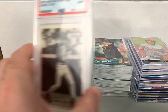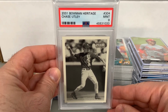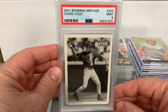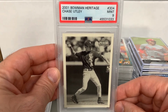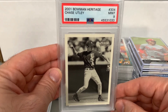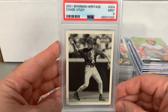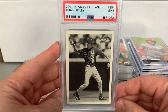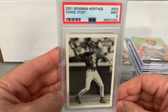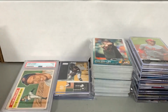Did pick up a few slabs recently. Got a 2001 Bowman Heritage Chase Utley in a mint 9. Picked this one up on eBay. Won an auction for it. Pretty decent card, not a huge pop. 10s are pretty tough and have risen in price a little bit, so if I come across a cheap 9 that looks pretty good, usually like to add it. You got the Phillies cap on there and the USA shirt, so Chase Utley, 2001 Bowman Heritage rookie.